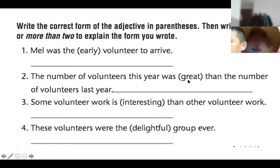Bao Kang. It is early, it's more than two. Good, perfect. She's the earliest volunteer to arrive. So she is the earliest out of all the other volunteers in her group. So we need to use the word earliest because we're comparing more than two.